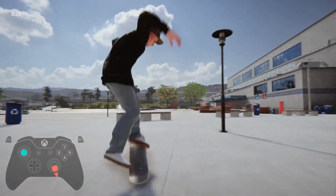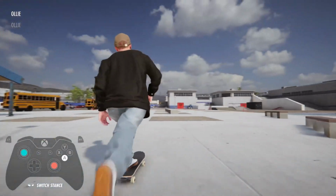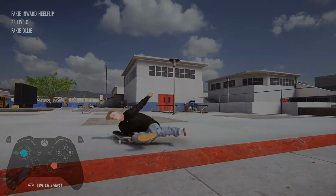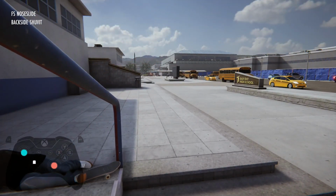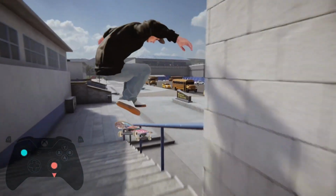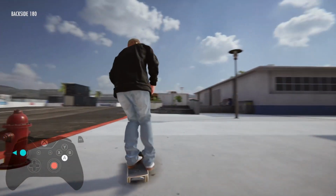So it's inconsistent. You are a little floppy, but rails seem to be the trickiest part for devs in 2020 when it comes to skateboarding games. That's the thing that's going to get thrown off the most. You're going to crash the most going into a rail, and it's not necessarily because your board didn't land right. Your board looks like it landed right, but then your character will fly 70 yards off into the sky. So sometimes it just doesn't make any sense.